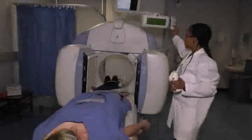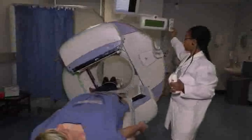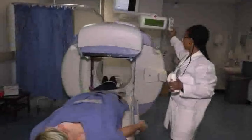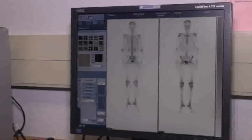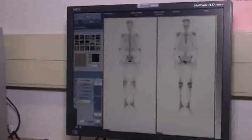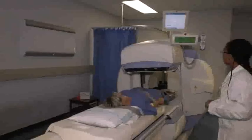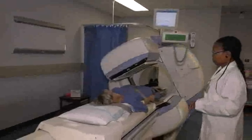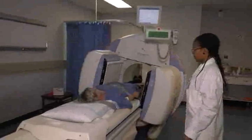For example, in a bone scan, the patient is transferred to the gamma camera and placed in the appropriate position. The radioactivity creates images that map the localization of radiopharmaceuticals in the patient's body and transmits them to a computer. The radiographer should be very alert, taking note of all the reactions the patient may have during the procedure.